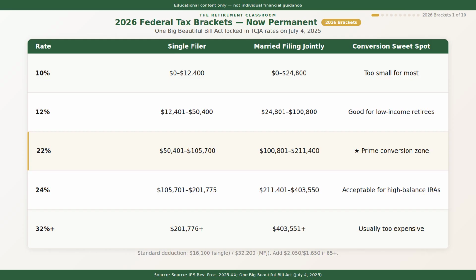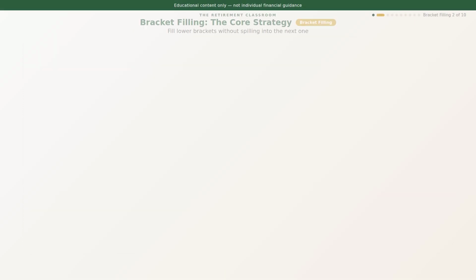This permanence changes the Roth conversion calculus. Before the One Big Beautiful Bill, there was urgency to convert before 2026 when brackets were scheduled to revert to higher rates. Now, there is no cliff. You can plan a multi-year conversion strategy knowing these brackets will hold. That is actually good news because it lets you be more strategic rather than rushing.